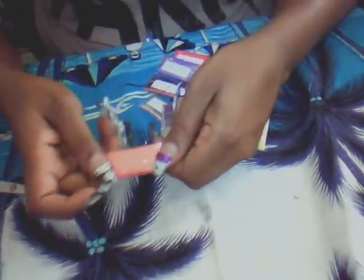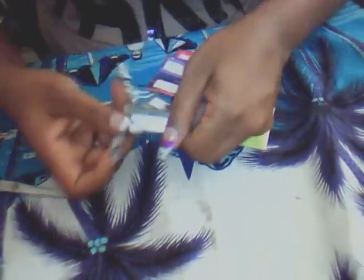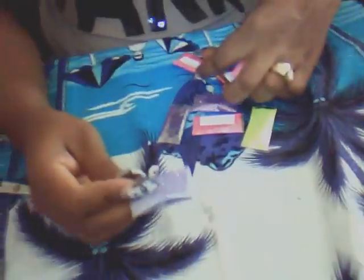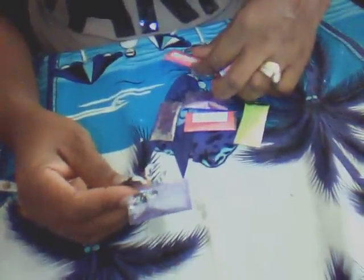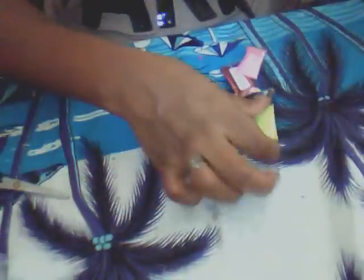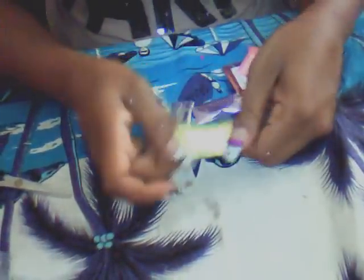Coral red, number 22. Forest, another forest. I showed you guys that one already. That's the number 26. Then we have number 3, a silver. Number 29, a sweetie. Number 14, purple. Number 36, a bold pink. And this is a very pretty pink. Then we have another bold pink. We have a yellow, and that's bold yellow.